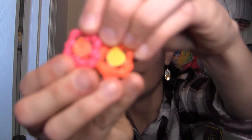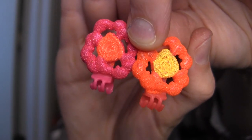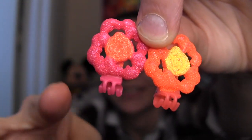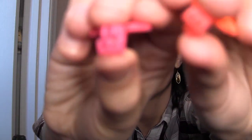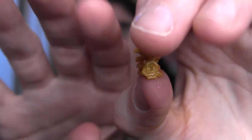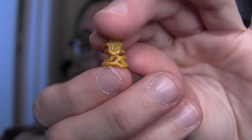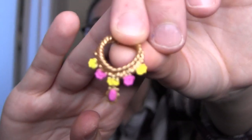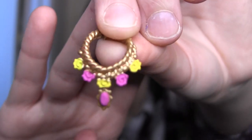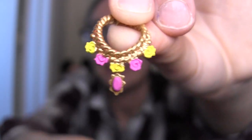She's got these two hair clips that are flowers. It's like they're roses, but they have like extra layers outside. They're kind of abstract looking, and those will go in her hair. They have the little alligator teeth to go in her hair. This is her little bracelet that looks like a golden vine with a rose on it. She has this golden necklace with pink and yellow flowers on it, and then what looks like it's supposed to be a cameo down here in the middle, which is really cute.